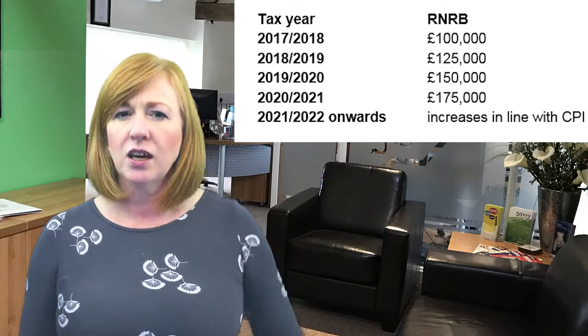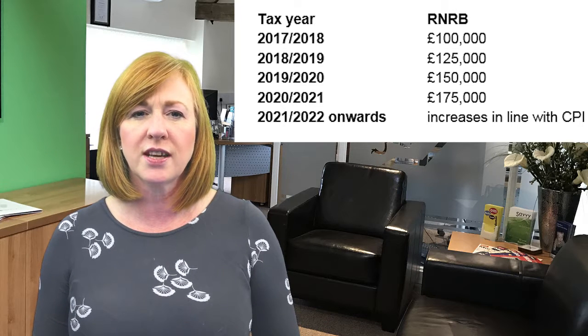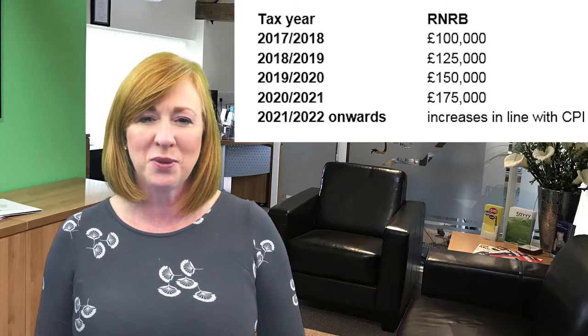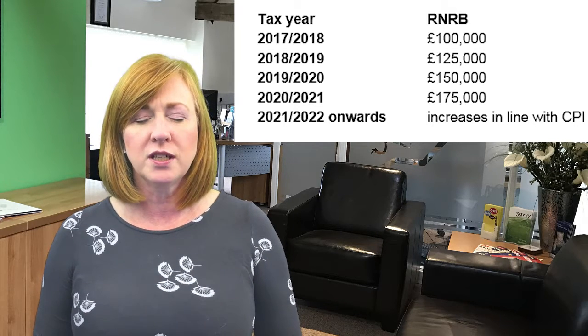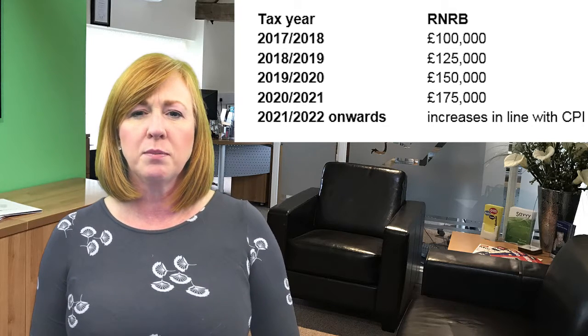You may have heard about the new inheritance tax rules that come into force in April 2017 and will be phased in over a four-year period. The Residence Nil Rate Band will start at £100,000 in the new tax year and, as you can see, will increase by £25,000 each year until it reaches £175,000 in the 2020/2021 tax year, and then from the 2021/22 tax year it'll increase broadly in line with CPI.